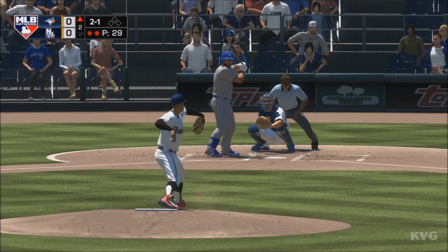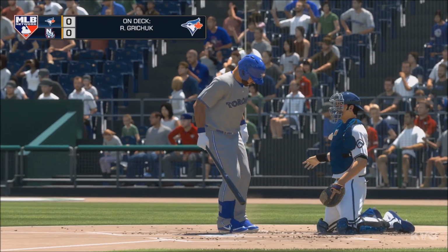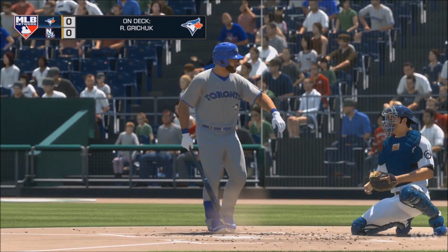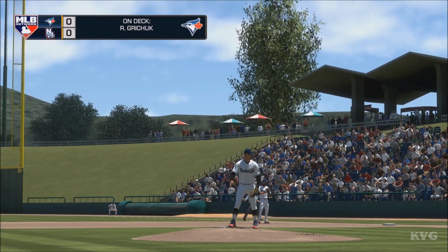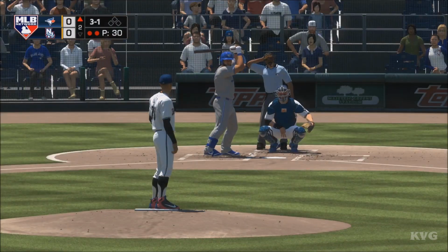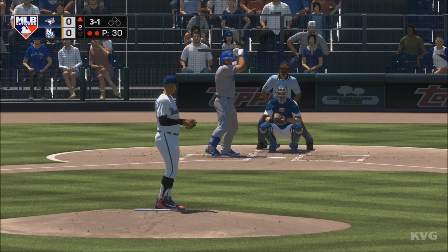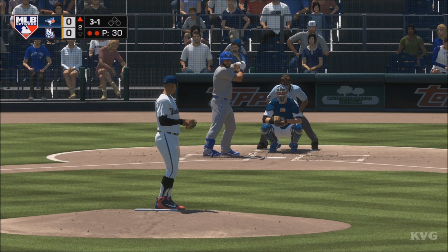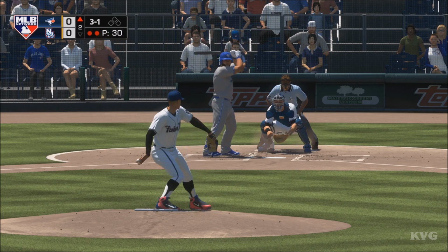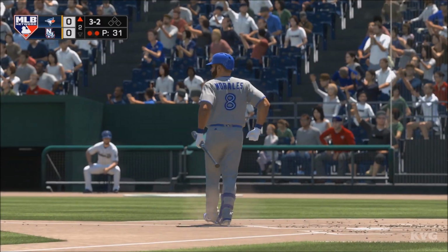He's set, and the 2-1 pitch. Missed with a slider. 3-ball count right now. This looks like the best chance of getting a base runner on so far. The 3-1 pitch. Too close for comfort, and he did a good job just to make contact.